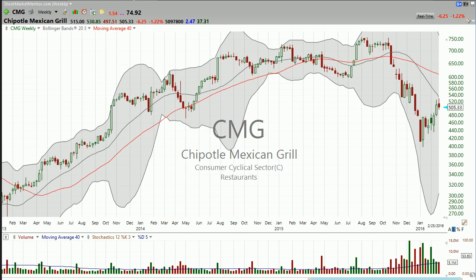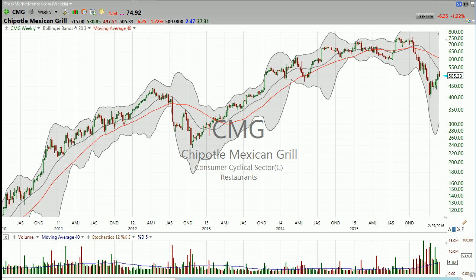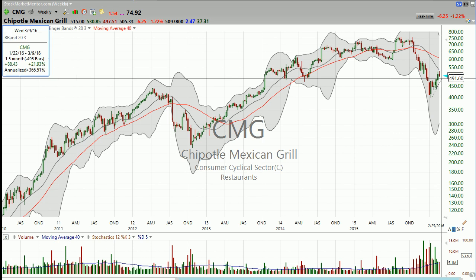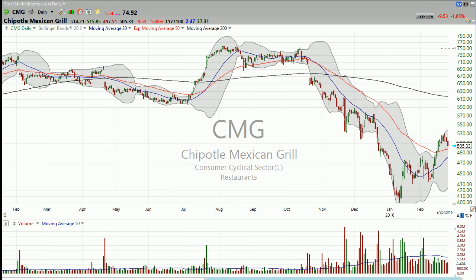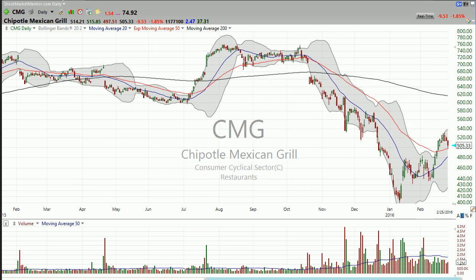That's apparently gone away. On a weekly chart it still looks a little bit scary because it's kind of a wedge pattern, but on a daily chart, and I'll be honest, I'm kind of biased because I like their food, and I like the fact that they serve beer in there too, so that's always a bonus. You can't get that at McDonald's. Would you like to supersize that, sir?